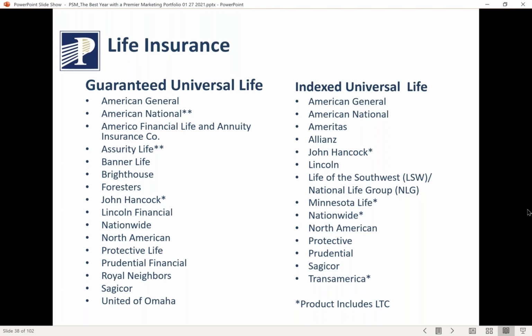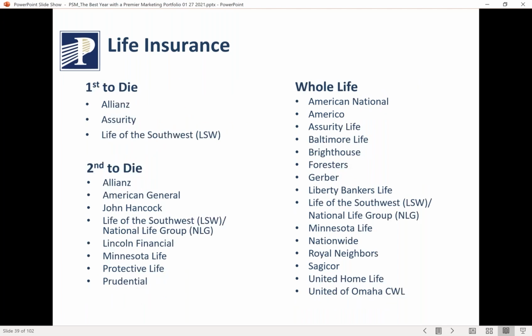We can get into that when we talk to people on an individual basis, but really indexed universal life is an exploding marketplace for clients all the way from younger clients to those nearing retirement as well. And then the next page that you have there, John, talks about first to die, second to die, and whole life policies.